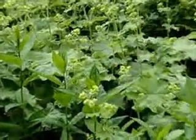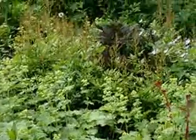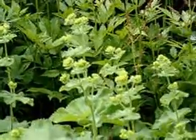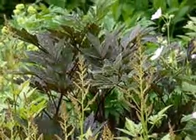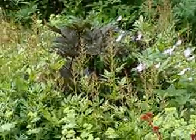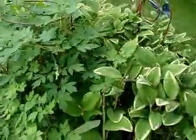More lady's mantle. And the burgundy in there is Cimicifuga, Hillside Black Beauty. Can you see it in there? Right there. Cimicifuga Hillside. Nice fragrant plant later in the summer. Tall, probably about 5 foot. So I better hurry. We have only 10 minutes on here.